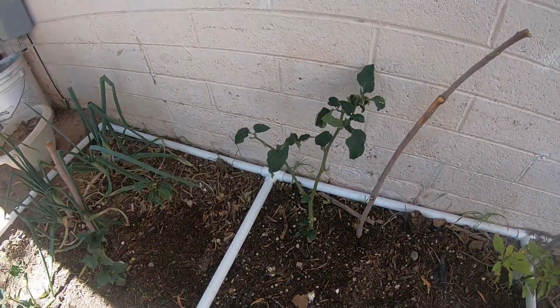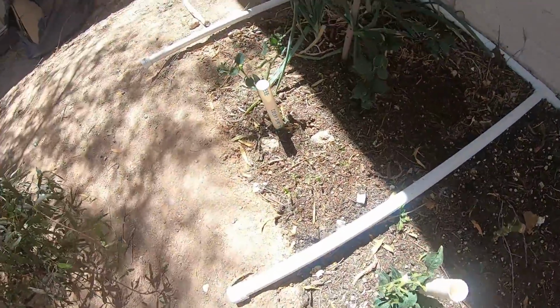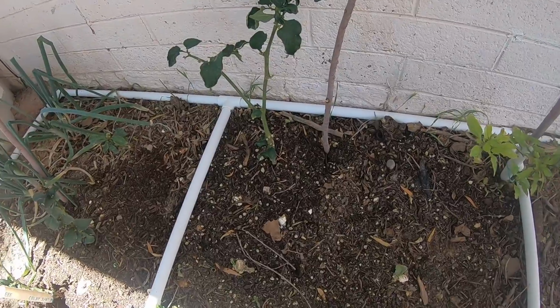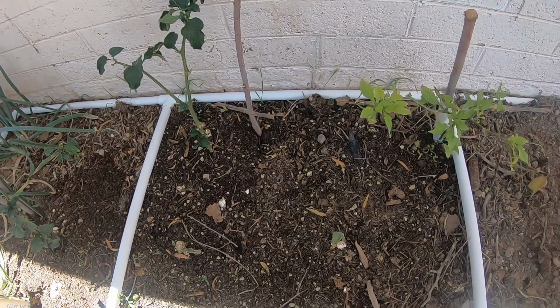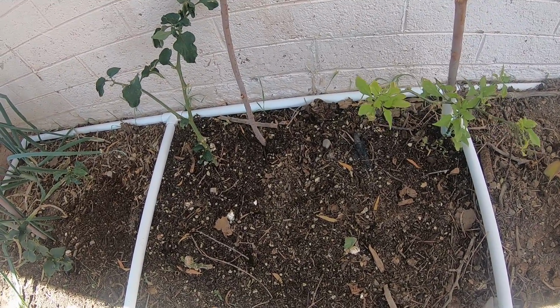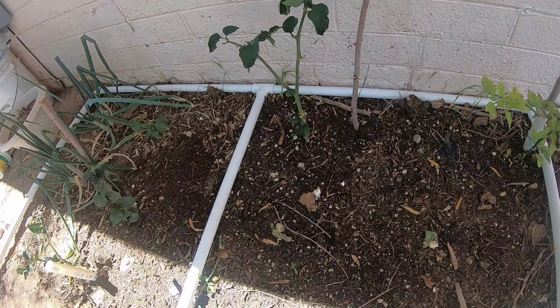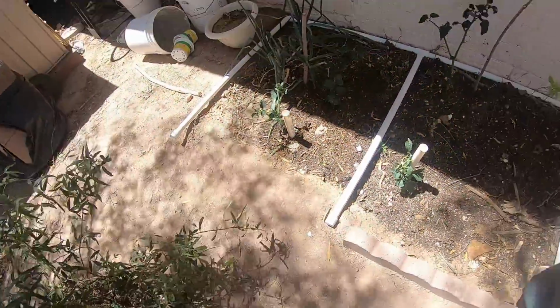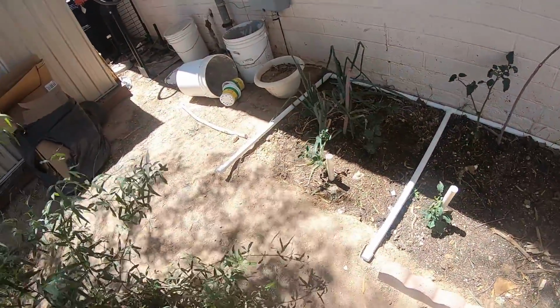Bell peppers back here, and over there. They're doing alright. They haven't gotten any bigger, and they've put on some leaves, but that's about it. There was one flower on one of these, but I don't know what happened to it. This poor little guy down here, I think he's just done had it. Every time he tries to put a leaf out, it just gets knocked off.